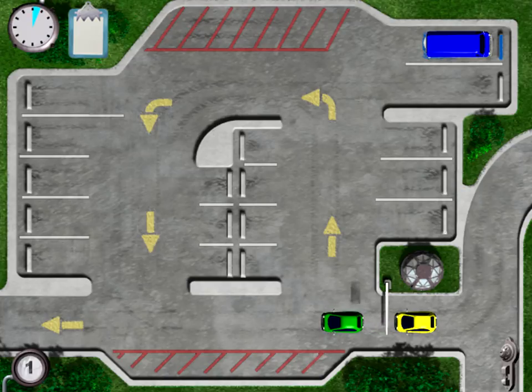Let's try and stay on all four tires. All right, see? The brake is that pedal next to the gas. Okay, not to pressure you, but I think you're gonna have to speed it up, kid. You're losing customers.